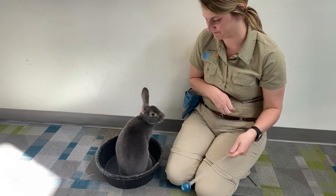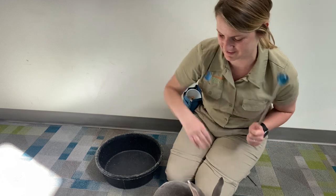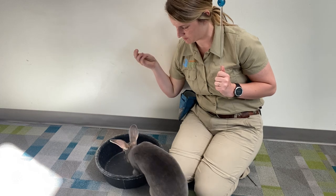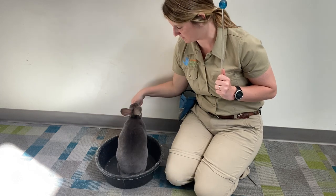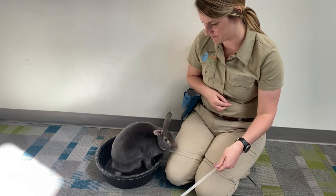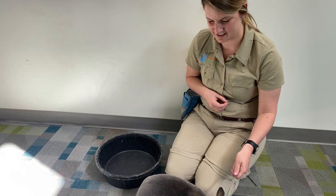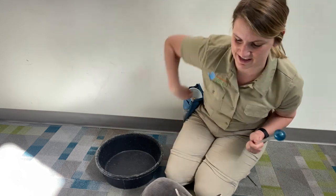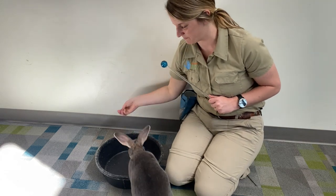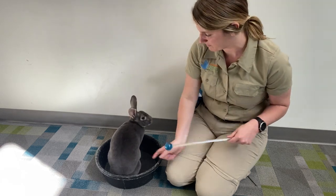He's pretty cute and he's eating. Over here. Good. All right, Sterling. Bucket. I didn't even have to use the target that time. That's pretty good. Over here. Good. And we'll try this a couple more times. Bucket. Good. So he got a couple of treats because that one was very good.